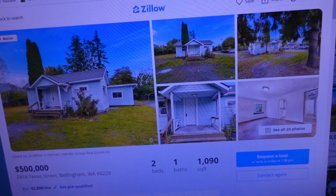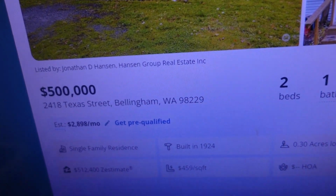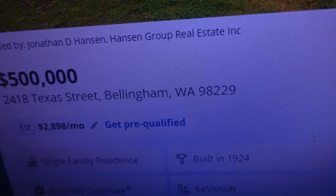So I'm always keeping my eye out on Bellingham, seeing what is going on in Bellingham, what new properties are coming up, new houses for sale, and how much they're actually selling for. So this one is an interesting one, new on the market. Let's take a look. All right, there you see the photos. We'll take a look at that a little bit later, but here, this one is at 2418 Texas Street, Bellingham, Washington, 98229.